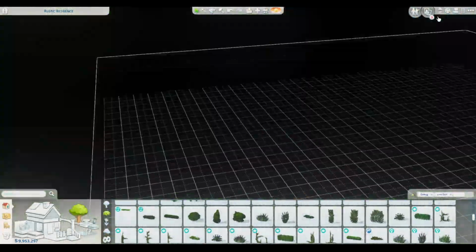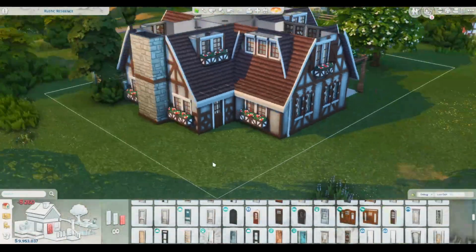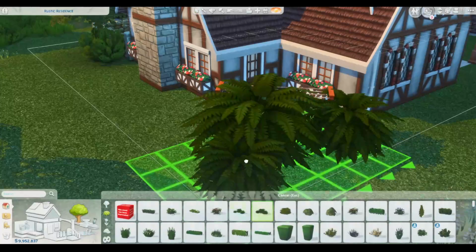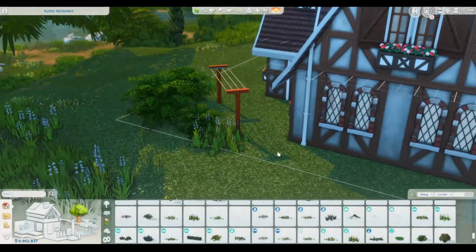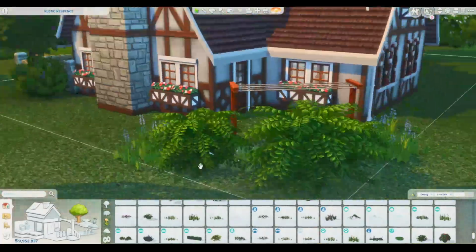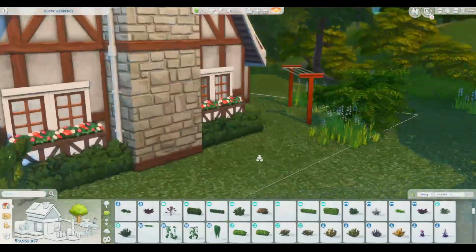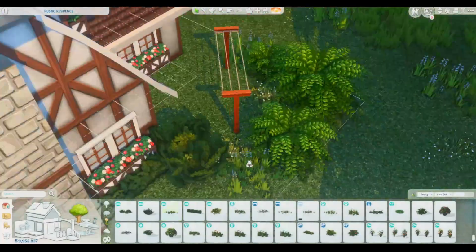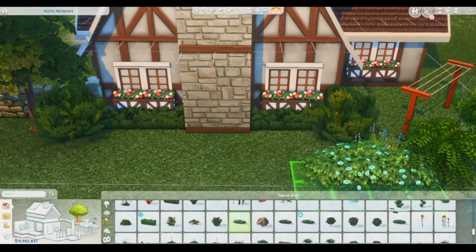So under here is where I mentioned that there is a little potting area. Over here I put the washing line, this washing line, and put a couple of plants just to kind of border it a little bit. If I was going to use this for my own gameplay, then I would probably put it on a bigger lot and have more of a garden, just because this particular family does have children, and I think they would probably prefer to have more open space.